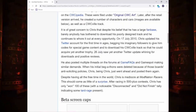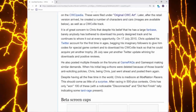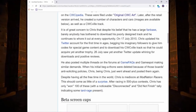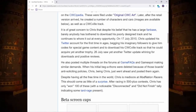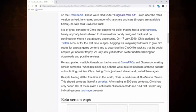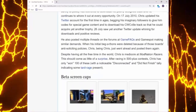On July 17, 2010, Chris updated his Twitter account for the first time in ages, which is something I can't say now without being a liar, begging his imaginary followers to give him codes for special game content and to download his Quickville track so that he could acquire yet another trophy. The 26th of July saw yet another Twitter update, whining for downloads and positive reviews. That's all types of pathetic, but it's perfect for Chris.